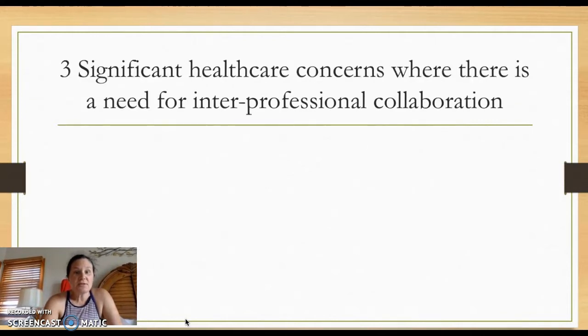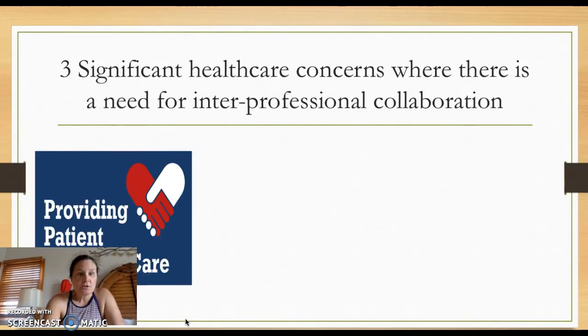Three significant healthcare concerns where there is a need for interprofessional collaboration. The first one I'm going to talk about is providing patient-centered care. The 21st century focuses on patient-centered care. Before, it was where the providers would all discuss the plan of care with the patient. Now it is including the patient and the family and all healthcare disciplines. This includes the nurses, the nurse practitioner, the social worker.